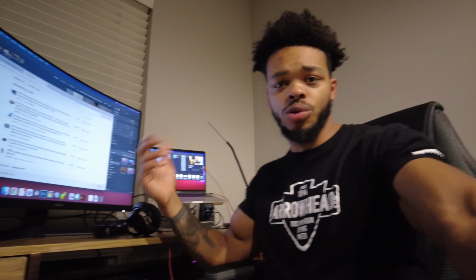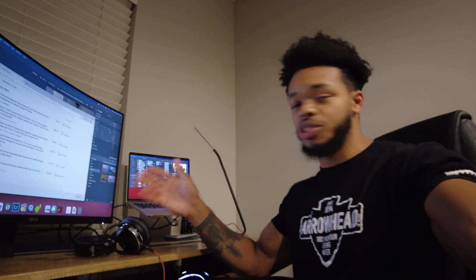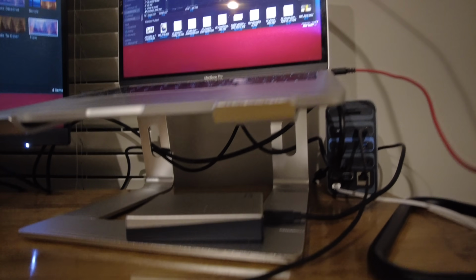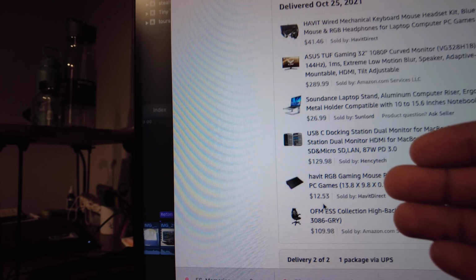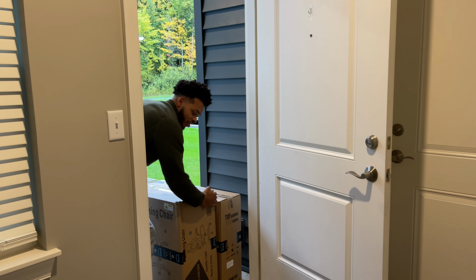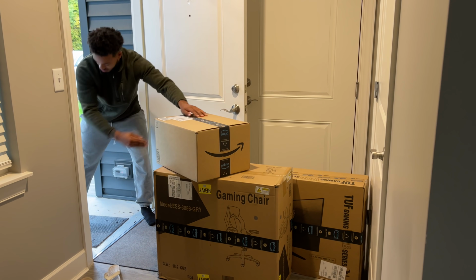Frank actually has my old laptop, which is the same as this one. It's a MacBook Pro, so I'm gonna give him a similar setup to mine. We're gonna be using the same laptop stand that I have here, the same hub, and the same monitor as well. But then I'll be getting him a new gaming chair, a computer chair, and also a mouse, keyboard, and gaming headset. So I'm just gonna pick this stuff up, wait for it to come in the mail, and then I'll be able to bring it over to his house after I finish the cabinet.